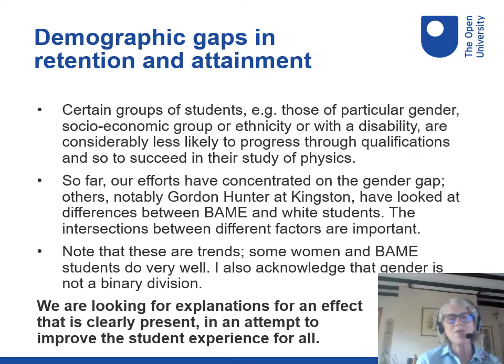So what's this about? Well, basically, some groups of students do better than others. I'm focusing on physics. I'm focusing on the Open University in the UK. And I'm initially focusing on the difference between male students and female students, where, of course, gender isn't actually a binary division. What we're really trying to do is just get under the skin of what's going on so that we can improve the experience for everybody.